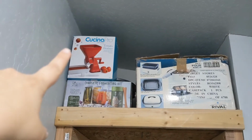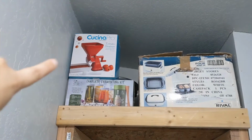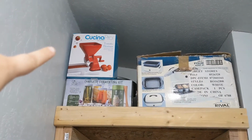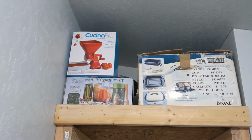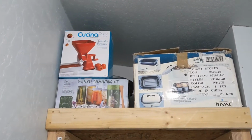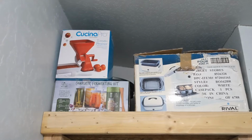We have our Tomato Cucina Pro. I got this after watching Living Traditions Homestead, and they recommended it for getting tomato juice out, and so I got it then, and it's really good. It's a really cool juicer, tomato strainer.